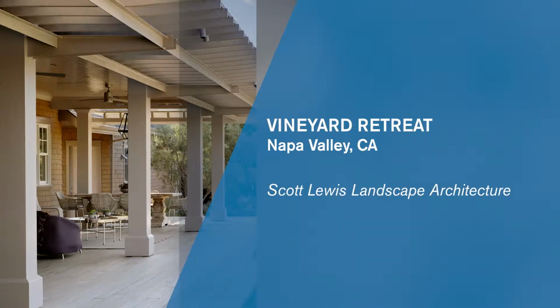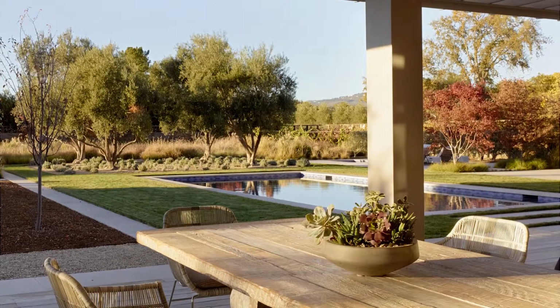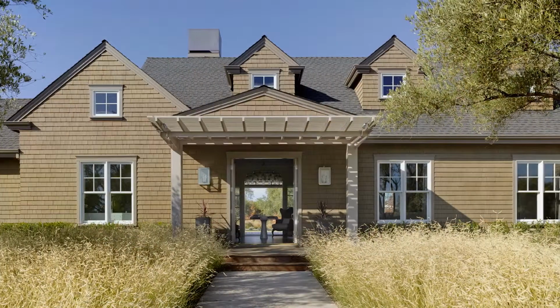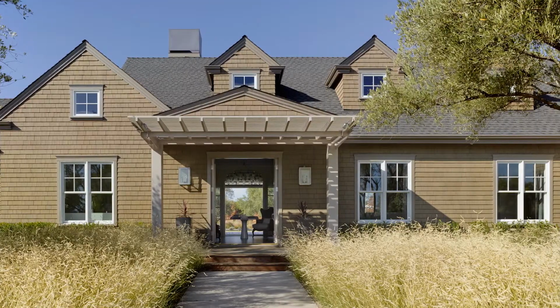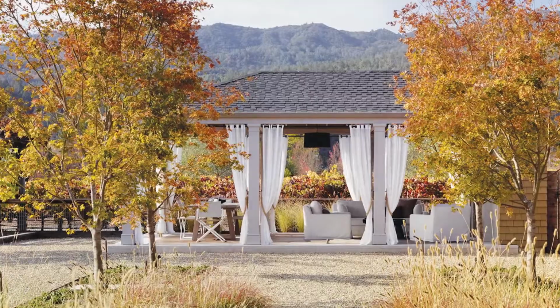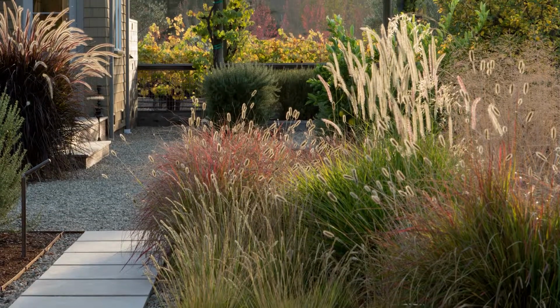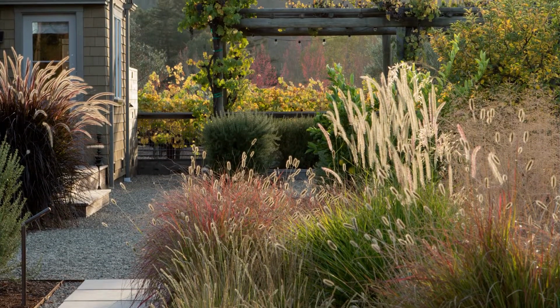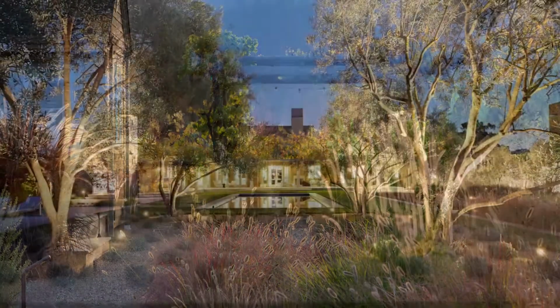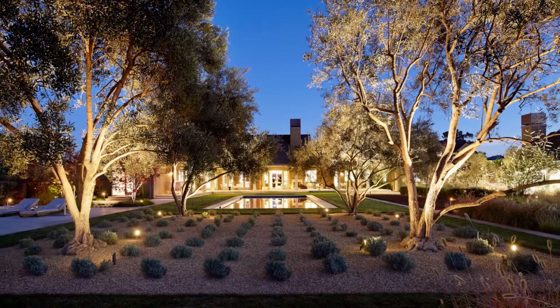Vineyard Retreat by Scott Lewis Landscape Architecture. The project involved the creation of a 1-acre garden in conjunction with the renovation of a single-family residence in the heart of the Northern California wine country. "The attention to siting for winds, reducing water use, pervious paving, and appropriate meadow plants come together to create a work of art, the ultimate synthesis of science and art," remarked the jury.